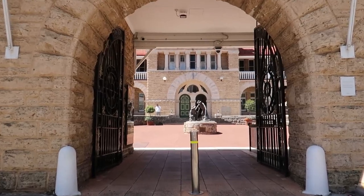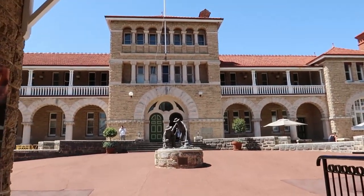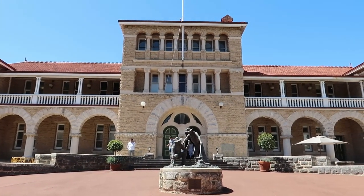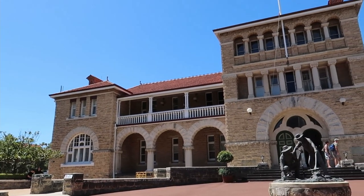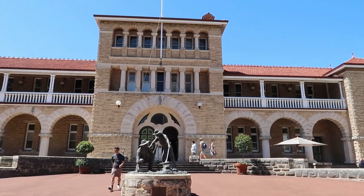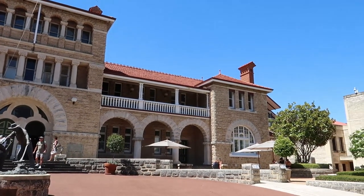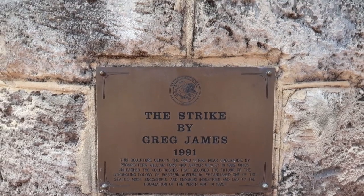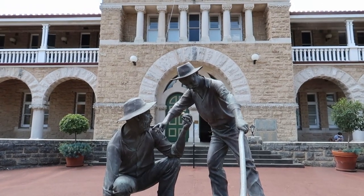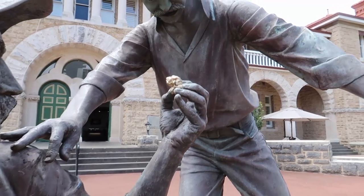I visited Perth in Western Australia in February 2023, and the weather was lovely every day. Every day 35 degrees or even more. If you want to visit the Perth Mint, there are multiple tours a day, and a tour costs 22 Australian dollars, and that's roughly 13.50 euros.